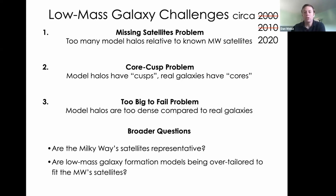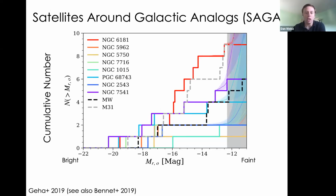So very recently, there has been some work to extend our understanding of whether the Milky Way and its satellite systems are representative of the broader local volume. One example is results from the SAGA survey led by Marla Geha at Yale. This is a plot from her recent paper, showing on the y-axis the cumulative number of satellite galaxies as a function of their absolute magnitude for a number of Milky Way analogs within 10 or 20 megaparsecs. Just for reference, the black dashed line is the number of Milky Way satellites, and the gray dashed line is the number of M31 satellites. Each of the colored lines is a different Milky Way analog.